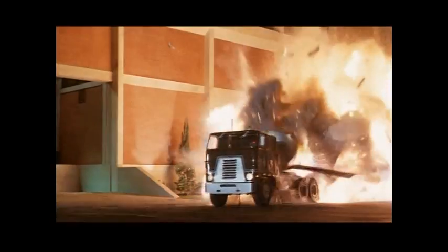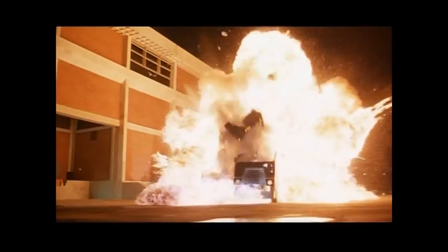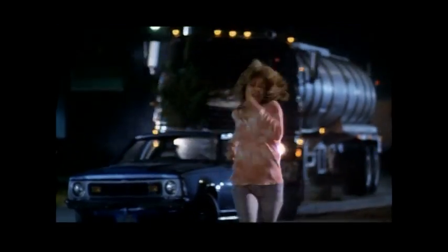The tanker truck sequence that blows up at the end was all done full miniature, on a complete miniature set. There were no composites on that. Jim Cameron originally wanted to blow a full-size tanker truck up, but he couldn't because where he was shooting it in downtown Los Angeles was in front of the police armory, meaning that they had all the guns and the ammunition and the police helicopters up on the roof of this building.